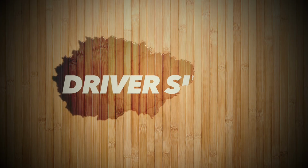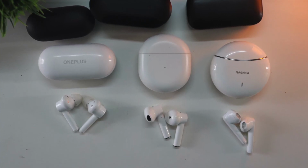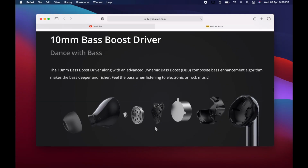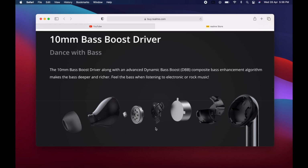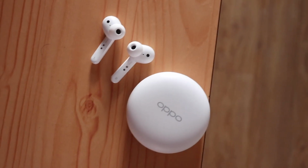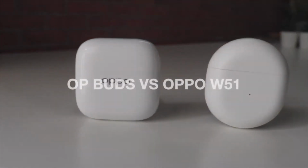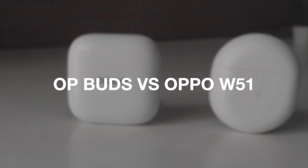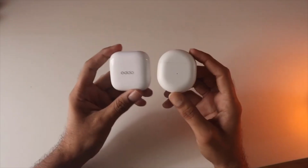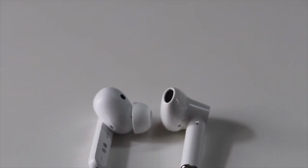Now the driver size is touted as a big feature in these ad campaigns, and it seems a lot of people go by this feature alone. Yes, it's good if you have a good quality bigger driver, but that doesn't alone define anything. For example, I tried the Oppo W31 which had 7mm drivers, but the sound quality was just really good. In fact, it was comparable to the Oneplus Buds which has the 13mm drivers. So like I said, the sound signature also matters a lot. You may have the bigger driver size, but it may still sound terrible if it is not done properly.